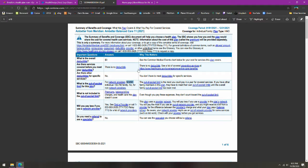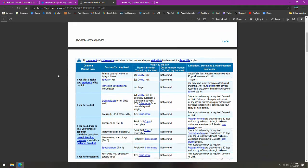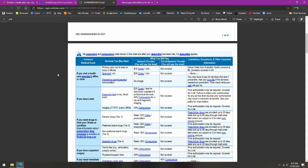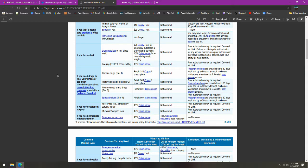You'll want to look at the summaries of benefit documents. They'll all look slightly different from provider to provider, but it'll give you an idea of what you can expect to pay for things, what you can expect will be covered under this plan. So basically with this $0 deductible plan, you'll be paying anywhere from 40 to 50% of the bill.